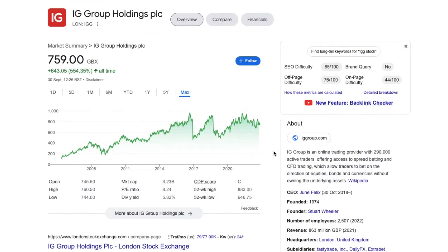Yet again, another very nice long-term graph. This one goes back to 2005, and the company was founded in 1974. And as you can see, it has grown quite steadily and stayed up since then. A few pretty heavy crashes, but it's recovered every time. It's doing very well. So they have a 52-week high of £8.83 and a 52-week low of £6.46.